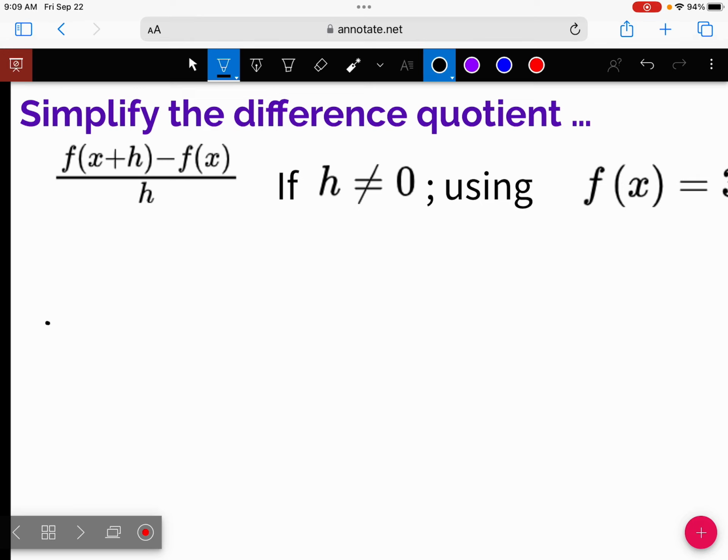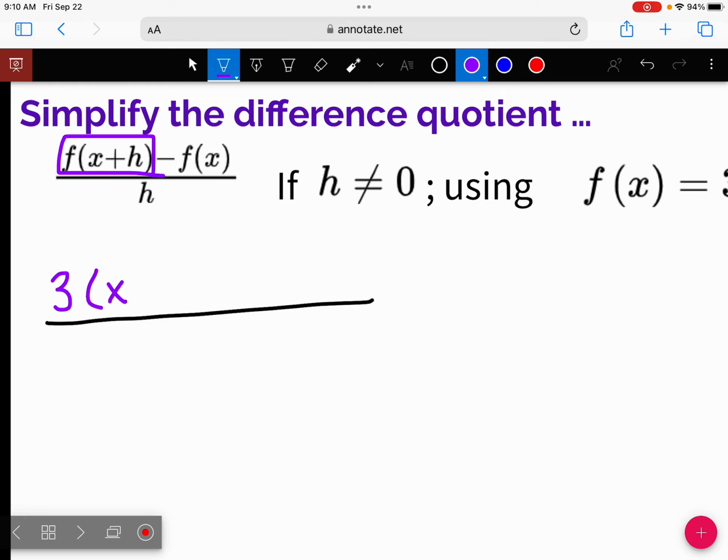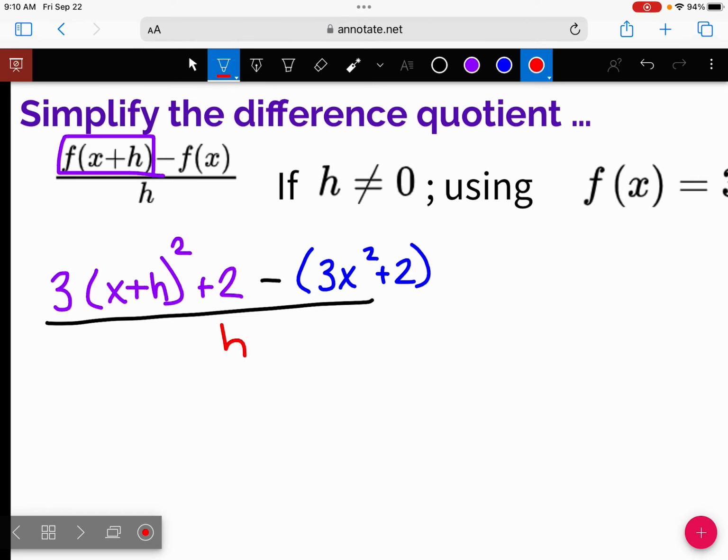So same process. I'm going to do f of x plus h. So I'm going to substitute x plus h inside of the x. So we're going to have 3, and in place of the x, we put our x plus h squared plus 2. Then we're going to subtract f of x just as it is. 3x squared plus 2, and it's all over h.